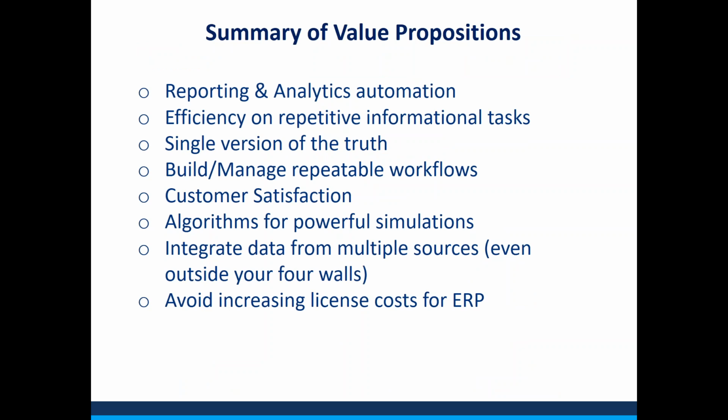So what is Portus trying to deliver for you? Well, we're trying to get you automation on reporting and analytics, and only you know how much time and money you spend on that. Maybe it's a lot, maybe it's little, and it's a combination of software and people and maybe just inefficiency running around. Also, efficiency on repetitive informational tasks.